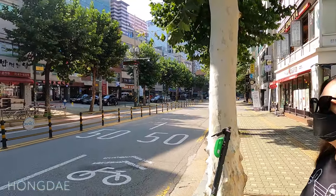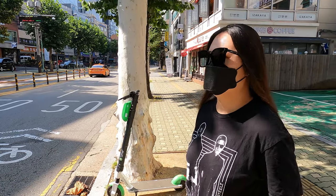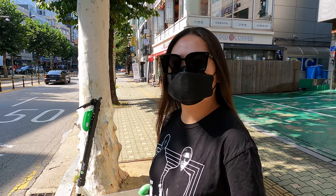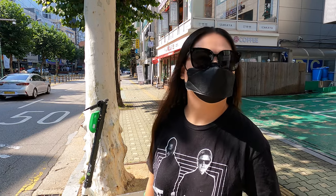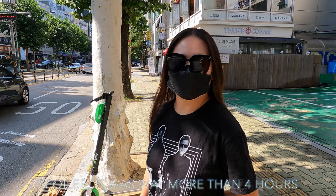Alright, so what are we doing today? Haircut, color, and treatment. Oh yeah. We need it, but first we need to eat. Yeah, we need to eat something before a long haircut. I think it's going to be at least 4 hours, but hopefully not that long.